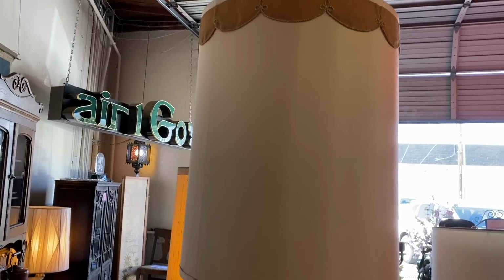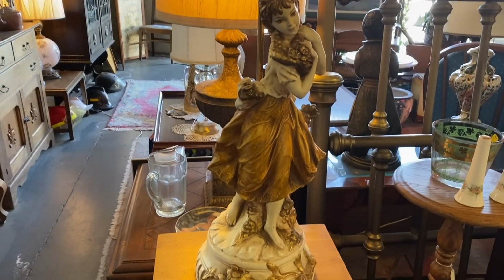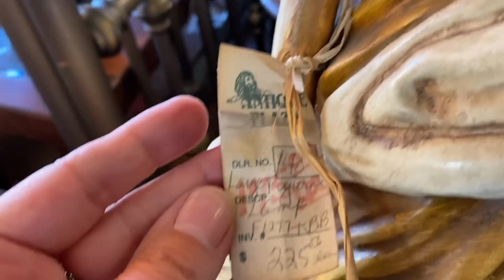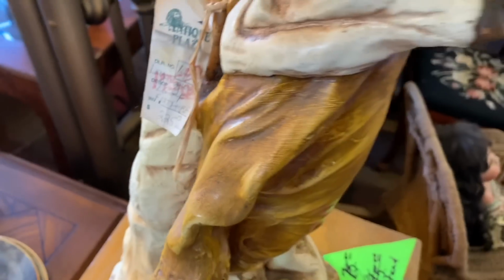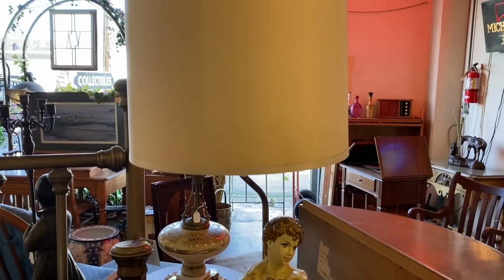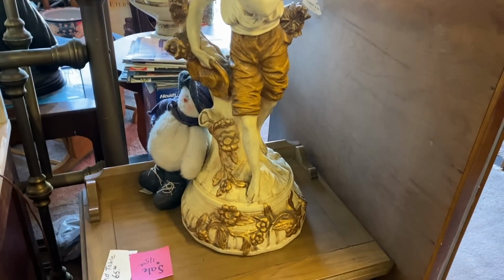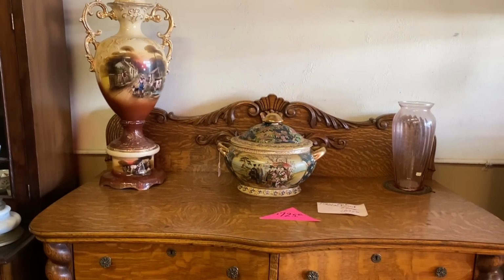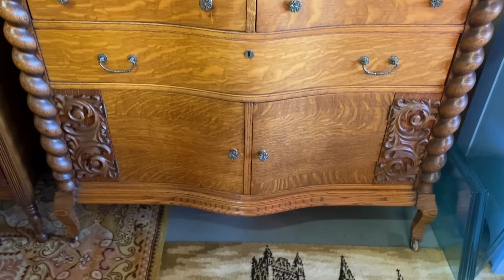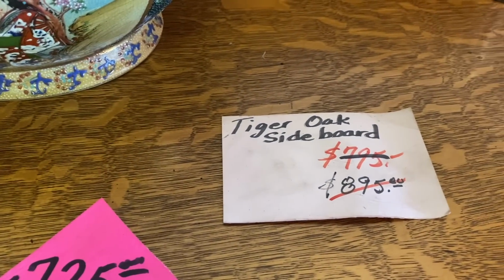How sweet are these little lamps? They told me that these came out of a house that was just packed with Italian antiques. Look at this stunner of a sideboard. I cannot believe it. It is so unbelievably gorgeous, and in my house it would actually be a dresser. I would use it to store my linens in one of the bedrooms, but oh my goodness.